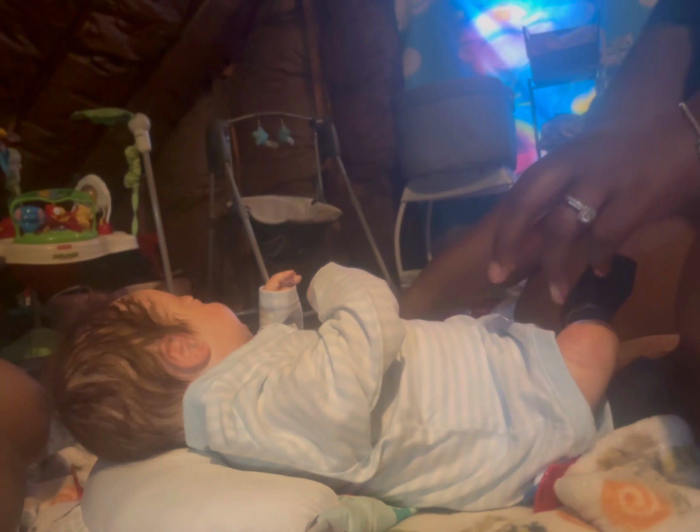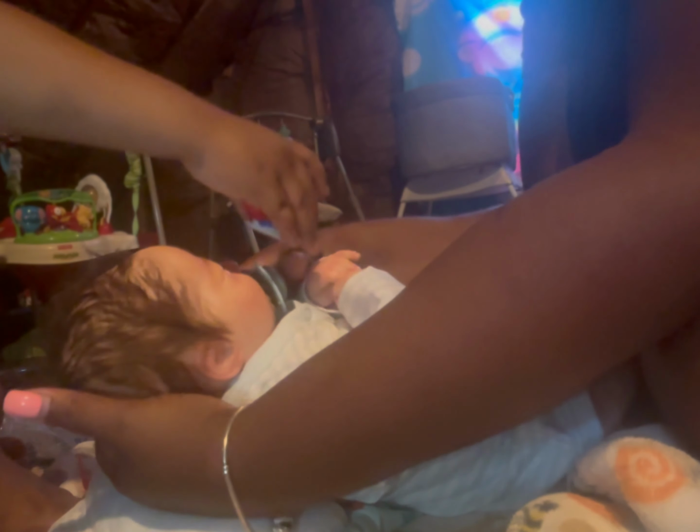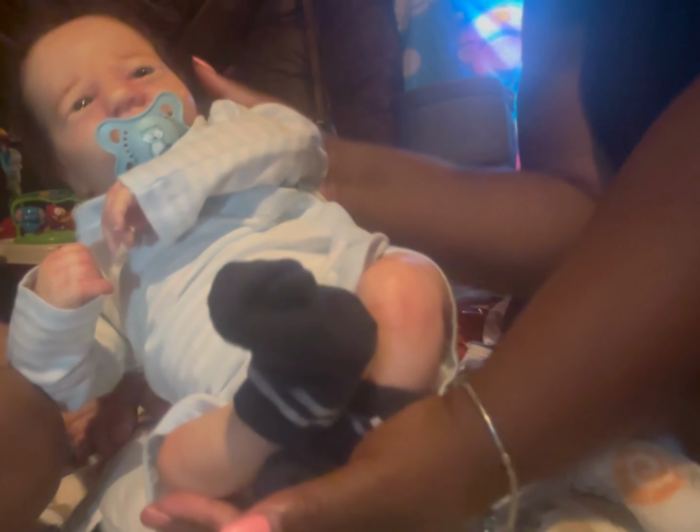Now I'm going to pick out a binky for him to put on. He can have the blue one. Yeah, that's what I was thinking. Can we have some too? No, you only can wear one. He's so cute. I can't. Look how cute he is.